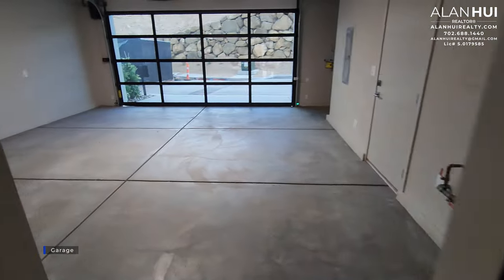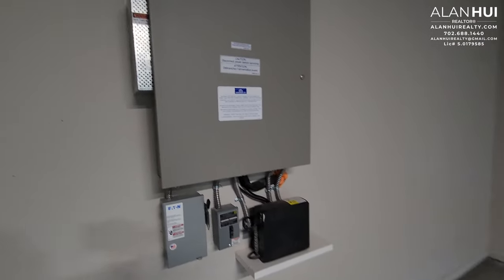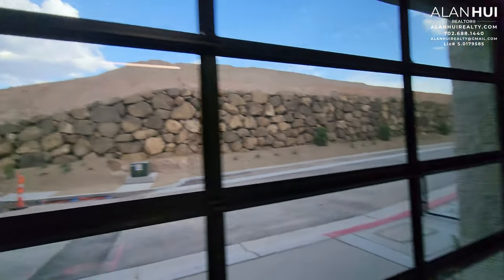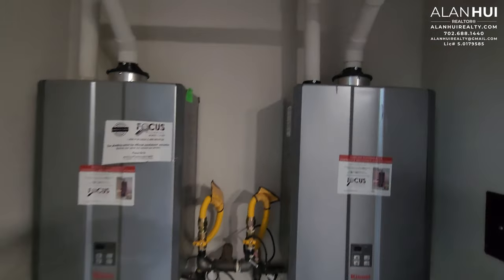This door leads to the 2-car garage. These are your controls and your shutoff for the elevator. The Lutron electrical wiring that you see here is for the home automation. The garage door is anodized steel and clear glass. We also have a wall-mounted garage door opener. Here's your soft water loop for your water softener, as well as two Rinnai tankless water heaters.